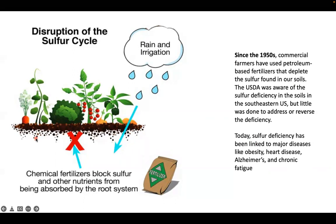So now we're back to Linus Pauling saying that every illness or disease known to man or woman can be attributed to a mineral deficiency. Because here, look at this, some of the diseases they're talking about: obesity, heart disease, Alzheimer's, and chronic fatigue, right? So this is what's happening. This is what we're experiencing. This is why, again, food is not enough. You must supplement. And if you're not going to supplement, you're not going to have optimum nutrition. And you need a supplement that's going to help detoxify the body as well, which is what Swish does. A lot of products don't, but Swish does.